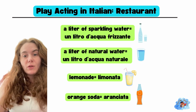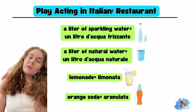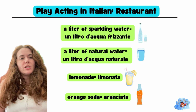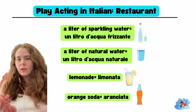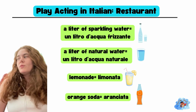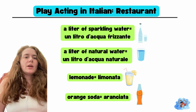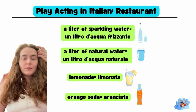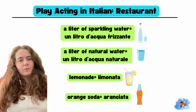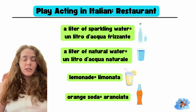And here is how to say a few other drink options. Now, of course, water is just acqua, all right? But if you want to be more specific and sound more Italian, then you should say a liter of, and then sparkling water or natural water, like regular water. So sparkling water, you're really going to say a liter of water, sparkling or fizzy. So un litro d'acqua, which means of water, and then sparkling is frizzante. Let's try to put that all together. Un litro d'acqua frizzante. Great job, I know that's a little long.